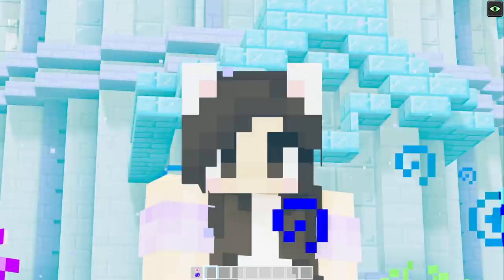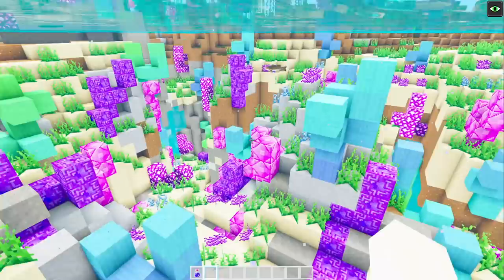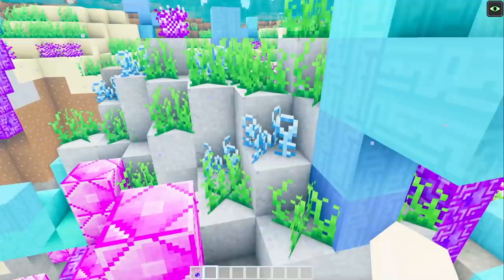But okay, if we swim over this way, this is a pretty good shot of what everything looks like. I made a bunch of coral structures. I even have these little coral plants. We have tons of algae everywhere.